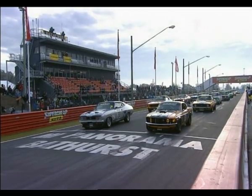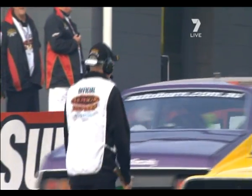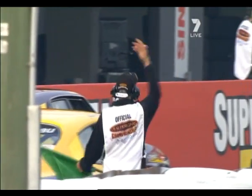Where these cars really show their potential. Jimmy Richards is the defending round winner from the 2010 round. Have a look at this field. They are still rolling up. 32 cars, boy. Yeah, that's a huge field.